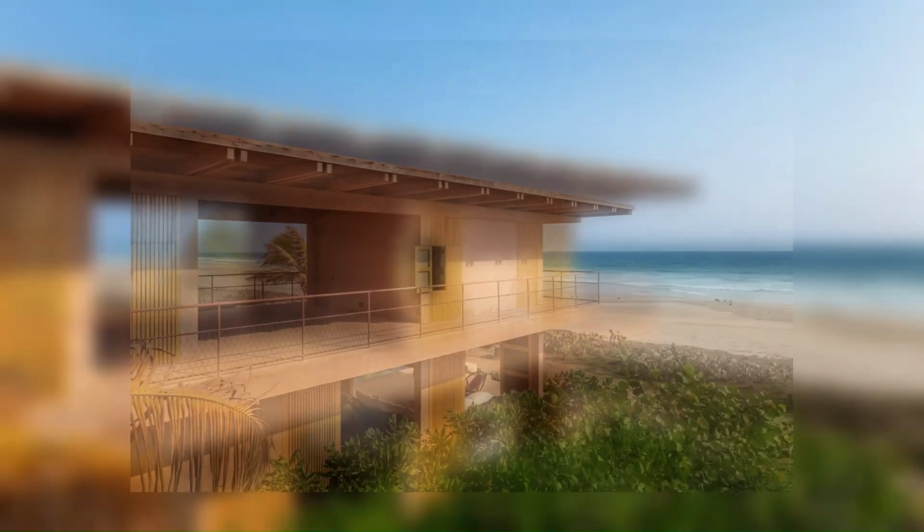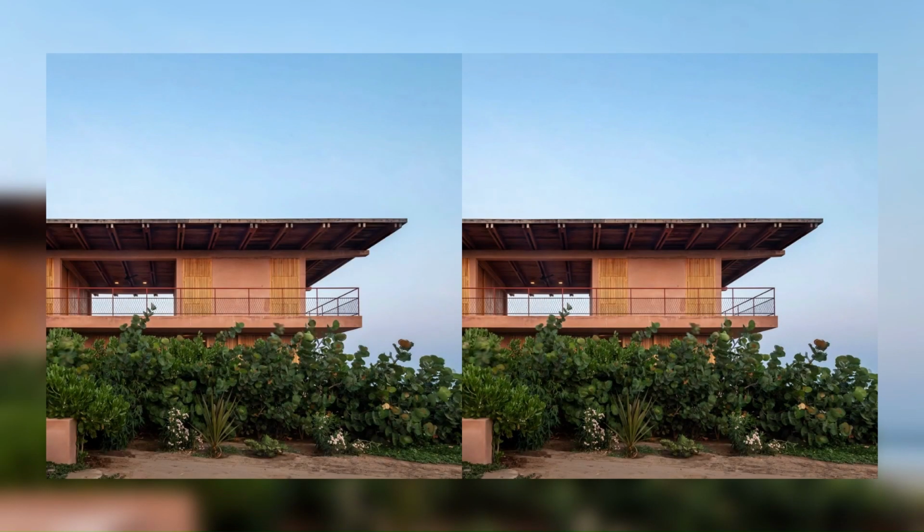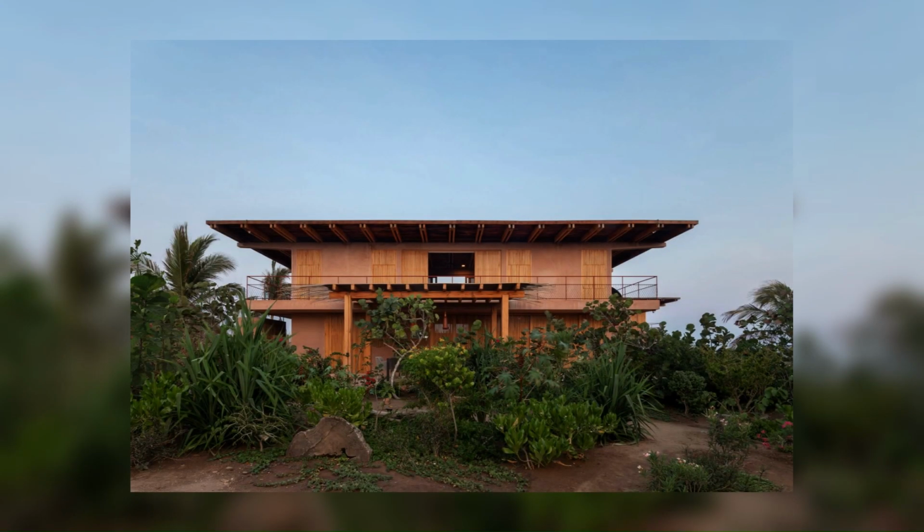3,560 square meter plot, seeking simplicity, an informal, simple, and natural environment, with shaded and cool paths that allow discovering the different views of the place.